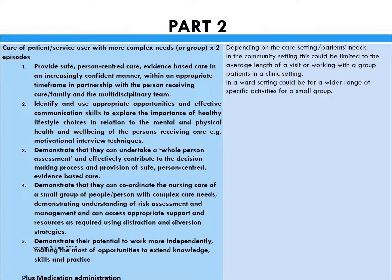So part 2, in the second year, there is a medicines management administration for either a patient with complex long-term conditions or for a small group of patients. The other thing that takes place is 2 other assessments, and that's care of a patient service user with complex needs, or a group of patients. So if you're working in a ward environment, you could be looking after 3 patients, for example. Now, again, as you have 2 placements in a year, you could choose to do one in the first placement and one in the second placement, for example. And here again are the objectives and the outcomes that students are required to demonstrate.